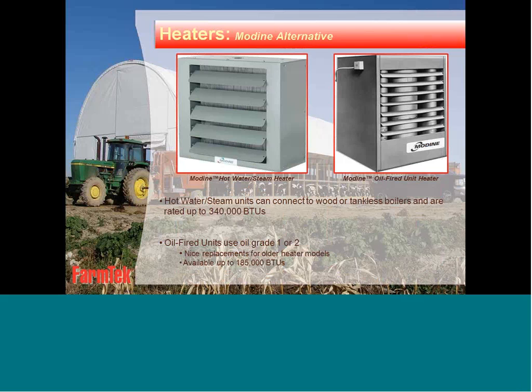We do have those up to 340,000 BTUs, which are really nice. You can have multiple buildings with this style heater working off one wood boiler or a tankless boiler. It's very common. A really good option for those folks who have invested in a wood outside boiler. That's a very common practice.